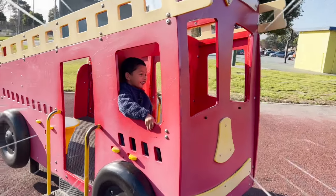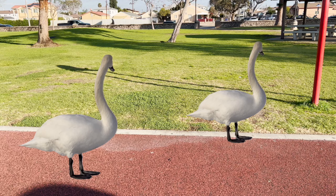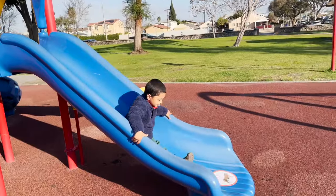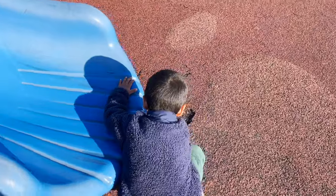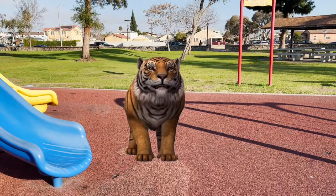A fire, let's put out the fire. S is for swan. On the grass. What is that? You found another letter. T is for tiger. Be careful, there comes a tiger.